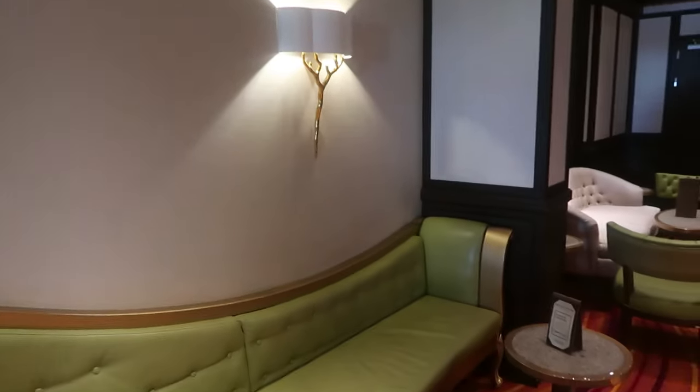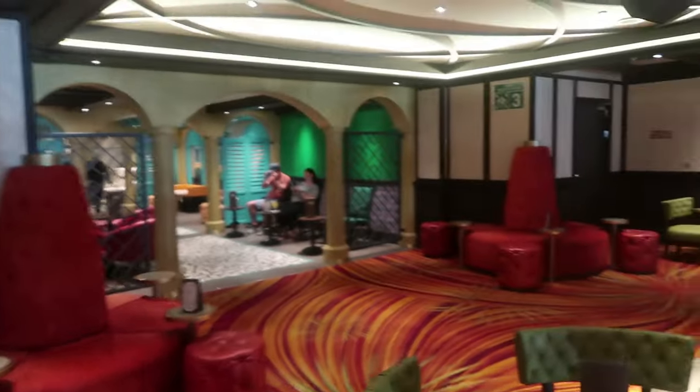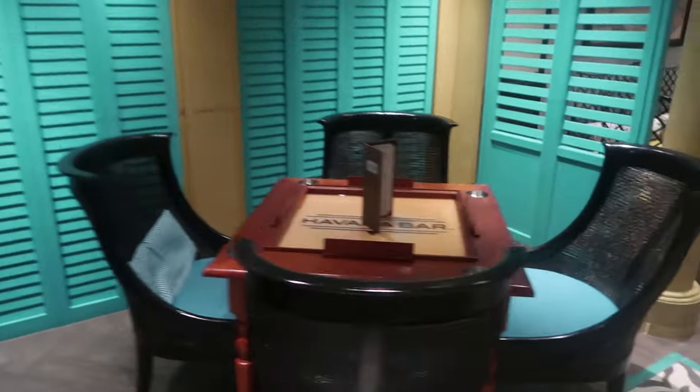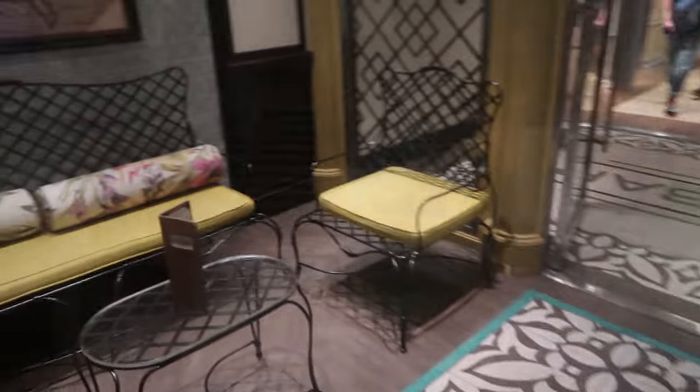Yeah. All right, we're just wandering around. This is the Havana Bar. They have live music in here. And there's a bar at the other end. Yep. Good seating. Yeah, they have some domino tables here. You can tell if you're a domino player if you hit the table.